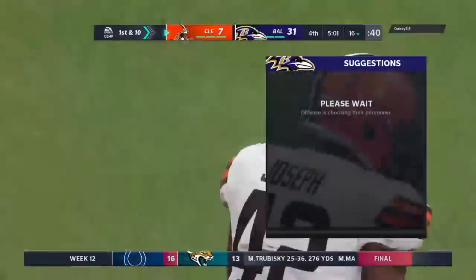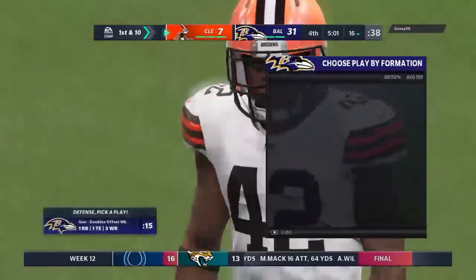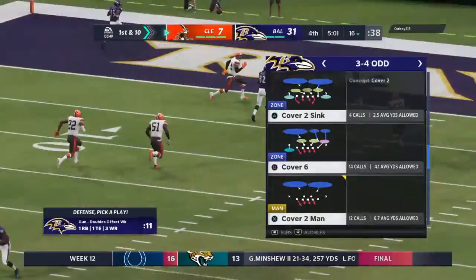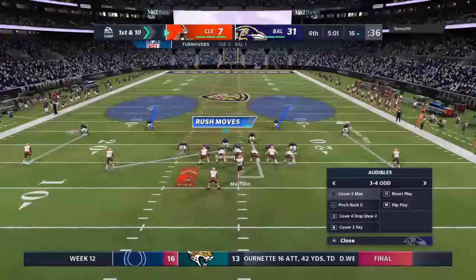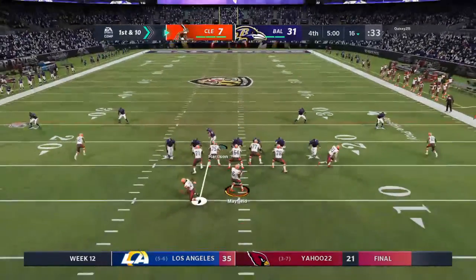So they get the takeaway, but that's just step one. They still have a lot of work to do. But they don't want to focus on that now. Now it's about getting the ball in the end zone and hoping they can take it away again. Yeah, still 3-score game, though, 4th quarter. So the ball down to the 16 here for 1st and 10.